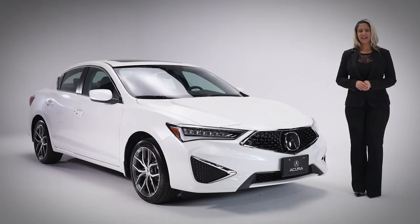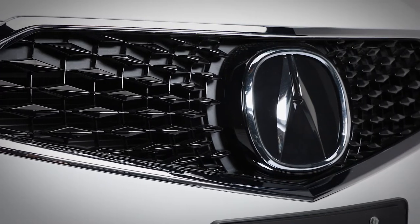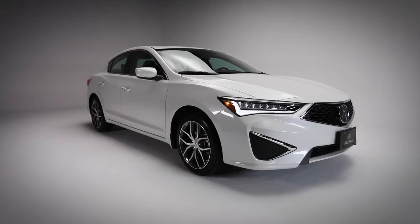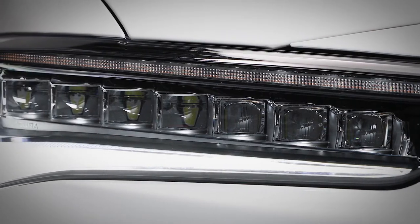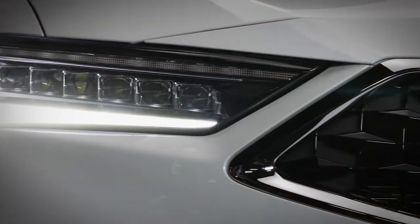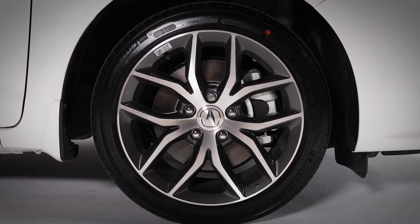On the outside, the ILX features distinctive Acura design cues with its signature diamond pentagon grille. Adding to that, you have the jewel-eyed LED headlights with a total of 14 separate highly focused LEDs, each behind an optical lens, plus LED daytime running lights, taillights, and turn signals. Completing the look are the 17-inch gray alloy wheels.